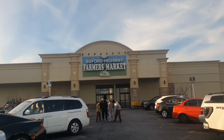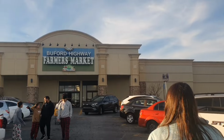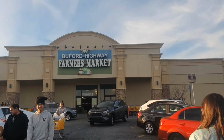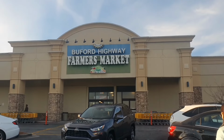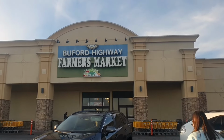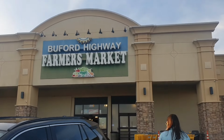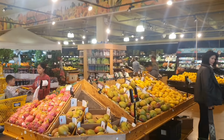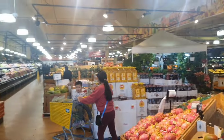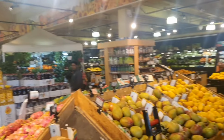All right, let's go. Buford Highway Farmers Market. Trying not to record other people, but unfortunately, this is America. I don't know whether I've been here before, but that's a couple of years ago. Part of me is nervous and part of me is excited at the same time. You'll see what I mean when we get in there. We are in the fruit and veg. This place is huge. Honestly, this is just the start of it.